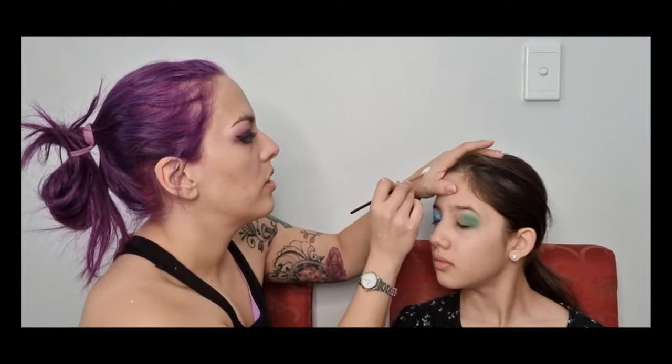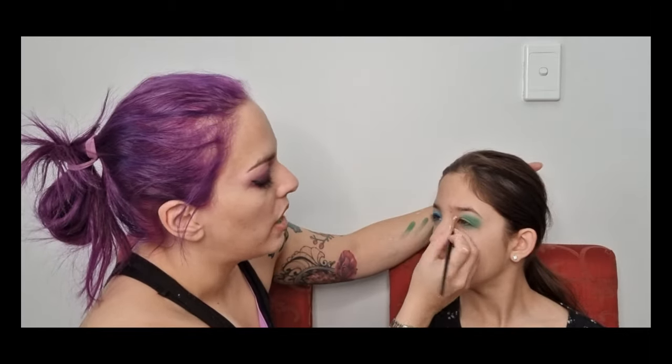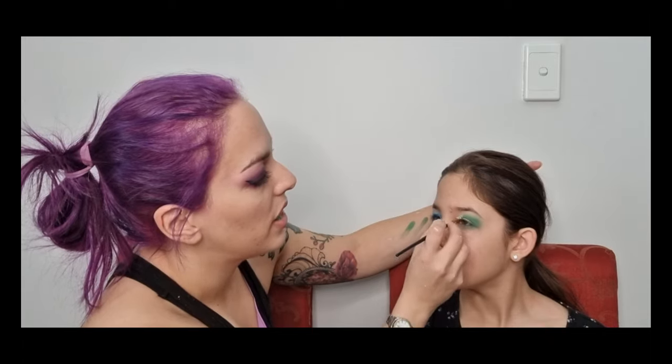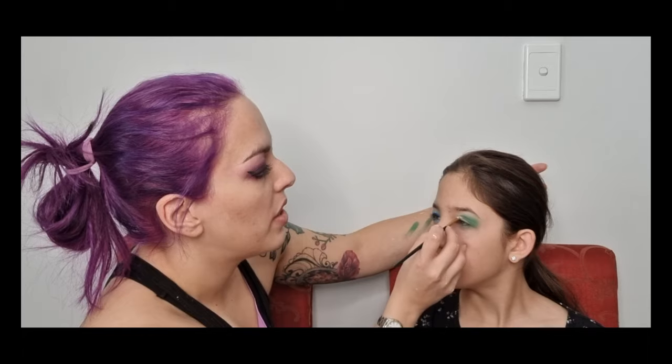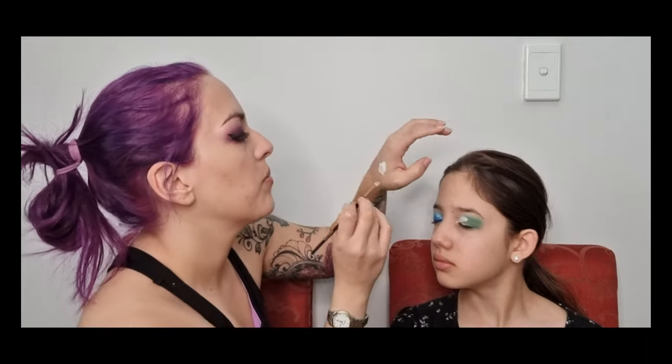All right, I'm just going to have you turn your head and close your eyes. Alright, open your eyes. A good way to get your cut crease is to make sure the eye is open, and I'm just going to map out where the lid goes. When we do the cut, you want to see the cut above the lid. Then when you close the eye, you can still see that's where the crease is. So you want the crease larger than the natural eye crease. I'm trying to get it on the tip of the brush. There we go.